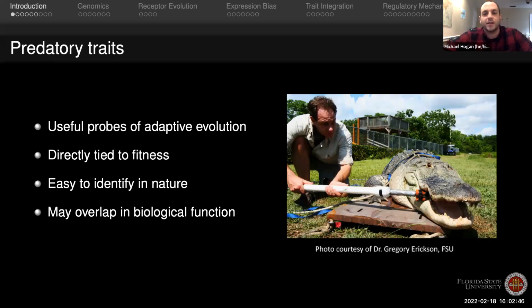Predatory traits are traits that enable one organism to consume another. For example, courtesy of FSU's very own Dr. Greg Erickson, bite force is a trait that dictates diet in crocodilians. Traits like this are directly tied to fitness and are generally easy for biologists to identify, but functional overlap is not uncommon.